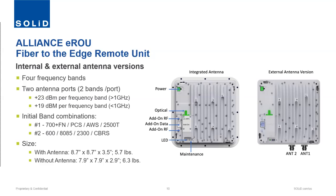Okay, Ron asked about the maximum wire size. It's 14 gauge, Ron. All right, and Luke sent us an update. Thank you, Luke. Super. Any other questions? I think we're at the end.